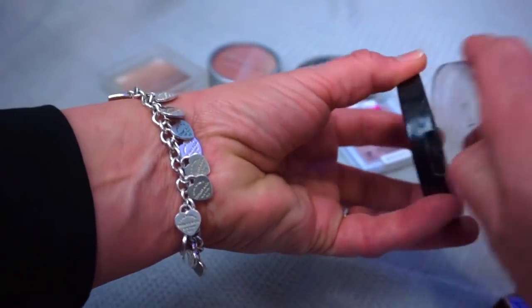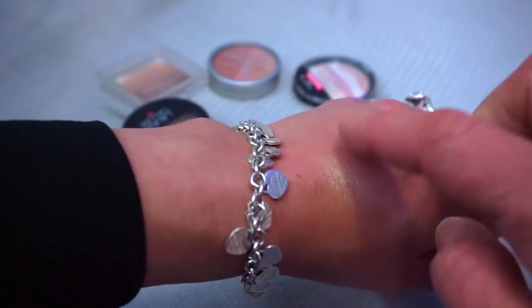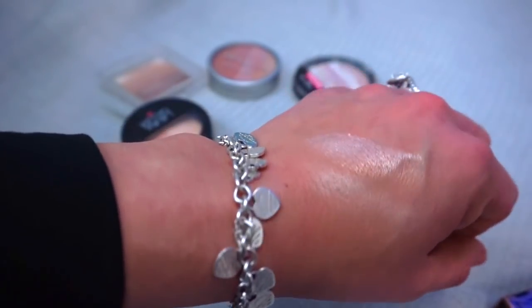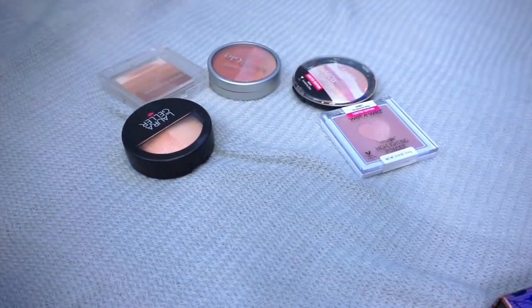This is really gorgeous. I don't particularly love this deep color up here, but these two right here, oh my gosh, they're so pretty mixed together. Look at that. That is definitely a beaming highlight. I got a little bit of that golden mixed in there, so we'll just have to blend it out a little better. But it's really pretty, so I'm going to hold on to that one.